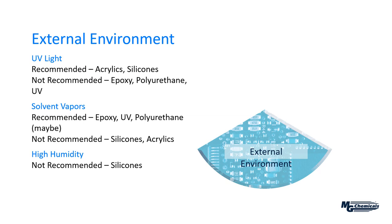Look at the external environment. Things to consider as to whether this coating is going to hold up over the long run when exposed to these different conditions. So the first thing we want to look at is UV light, sunlight, that sort of thing. And with that, certain chemistries are or can be excluded. So I would recommend something like an acrylic or a silicone. There's nothing inherent in their polymer backbone that would make them prone to photooxidation. Whereas other chemistries like epoxies, polyurethanes, UV curables are more prone to photooxidation. They could darken and yellow over time, which may not be desired.